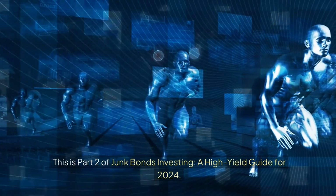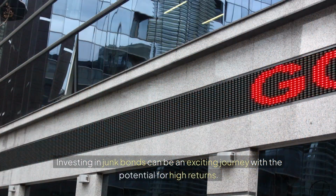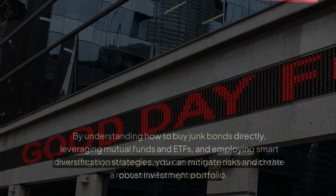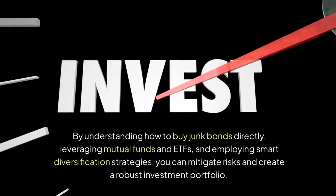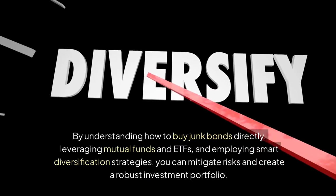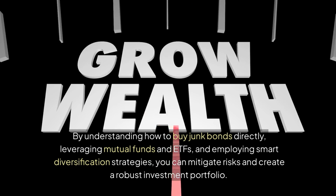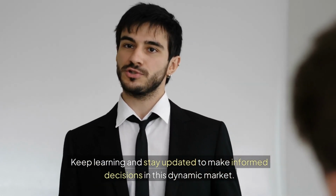This is part 2 of Junk Bonds Investing, a high-yield guide for 2024. Investing in junk bonds can be an exciting journey with the potential for high returns. By understanding how to buy junk bonds directly, leveraging mutual funds and ETFs, and employing smart diversification strategies, you can mitigate risks and create a robust investment portfolio. Keep learning and stay updated to make informed decisions in this dynamic market.